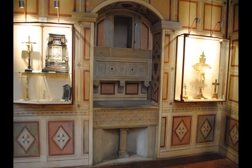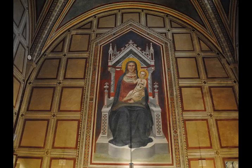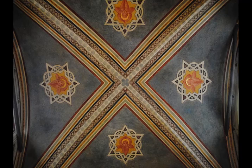And then here is the area where they have some of the ceremonial objects that would have been used in the chapel. There's a little baptismal fount area. Here's one of the walls with the Madonna. And then you look straight up at the top of the ceiling, and there is the ceiling work. So that is the chapel.